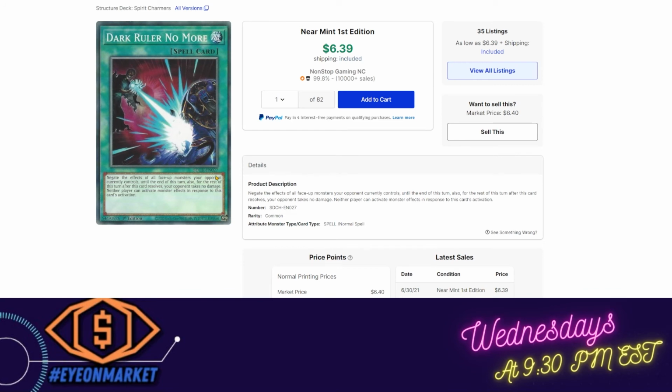And if this card hits $10, it's worth it to just buy the deck because you're basically getting the card and then a bunch of other stuff for free. This is an insanely good card that's played at 3 in almost every side deck or main deck, and you would do wise to have it. So just keep an eye on that.